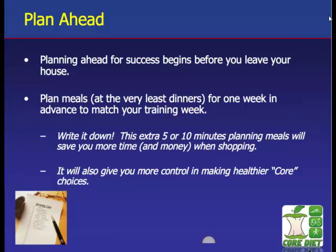It takes an extra 5 or 10 minutes, and it's just about creating a new habit. In the first couple of weeks, it might seem like an extra chore, writing it down and planning, but you'll find it will really save you a lot of time and money, and you'll be eating much, much better. And it will also give you much more control in making those core choices.